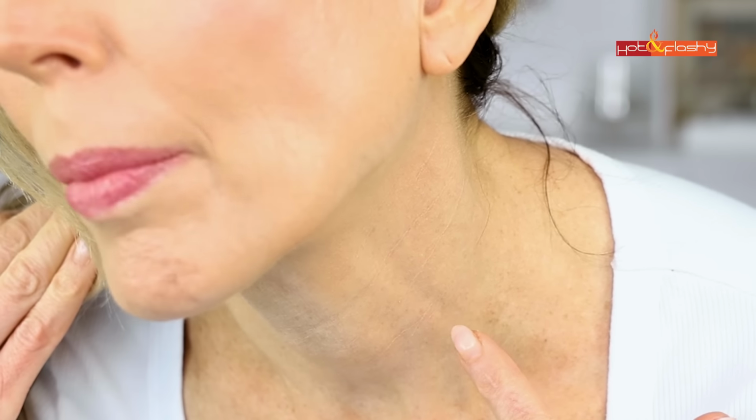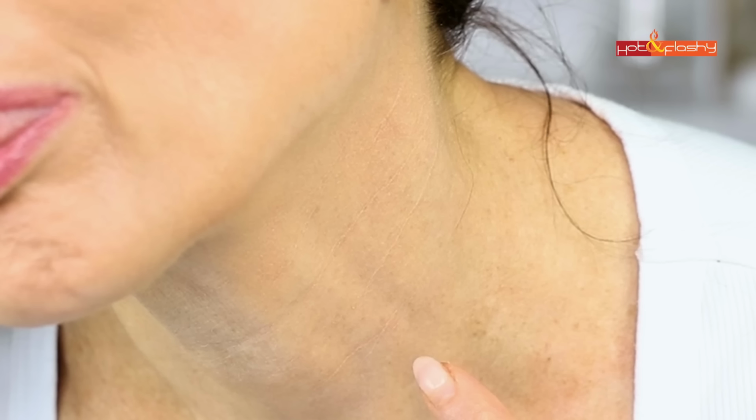The finish is velvety, but not a flat matte. It looked okay, but it settled into wrinkles right away everywhere, including neck wrinkles. So as a standalone sunscreen, I gave it a 2 out of 5.